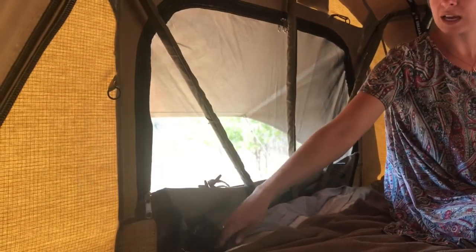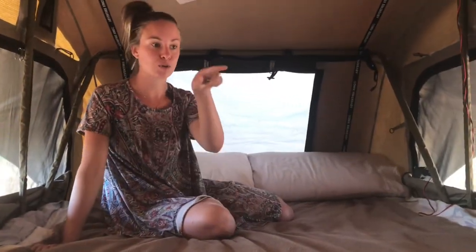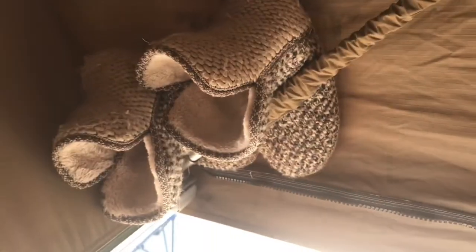The windows really ventilate the tent quite well, and we've got strings that it came with to pull it together and help it pack up a bit more. The shoe racks on either side, so we get up and we have clean feet and our shoes can stay there all night. And that's really it for the whole setup.